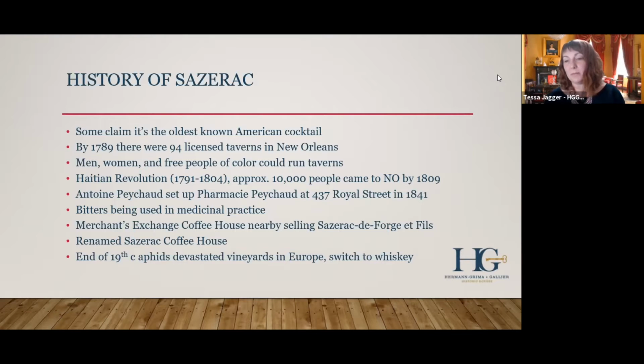About 10,000 people came to New Orleans by 1809 due to the Haitian Revolution, which, again, the population at that time, that's a pretty significant influx of people. The Haitian Revolution was a slave revolt, a successful slave revolt. And so the 10,000 people were a combination of people of European descent who may have been former enslavers and didn't feel like Saint Domingue, which is now Haiti, was a safe place to stay for obvious reasons, or those who were enslaved there, who no longer, also for obvious reasons, wanted to stay in this place that held a lot of trauma for them. So that brought about 10,000 people to New Orleans.